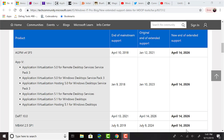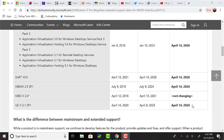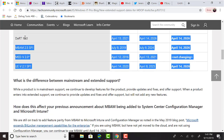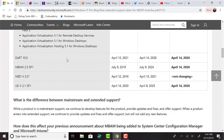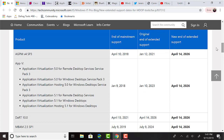There was a pretty big surprise for me this week. Microsoft announced extended support for some of the MDOP products, including Advanced Group Policy Management version 4 SP3, which will be supported until April 14th, 2026, MBAM 2.5 SP1, again supported until April 14th, 2026, and the date remains the same for the next few that I'm going to mention. DaRT version 10, UE-V, and a product that I've worked with for a lot of my career, App-V 5 SP3, and App-V 5.1 will now be supported until April 14th, 2026.